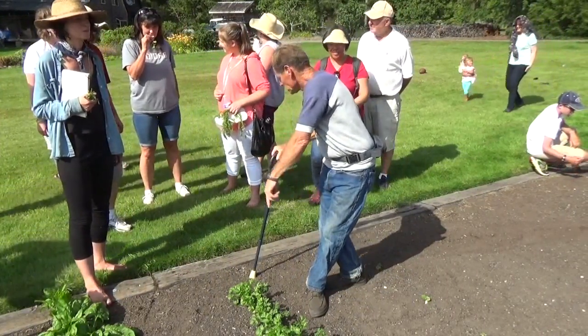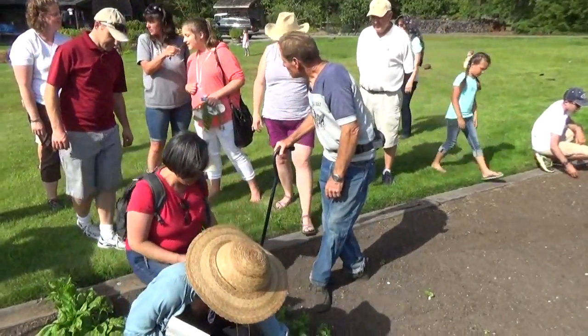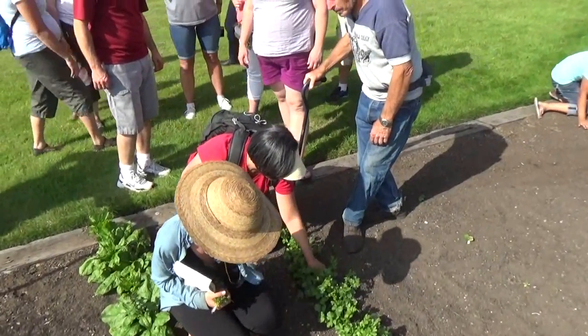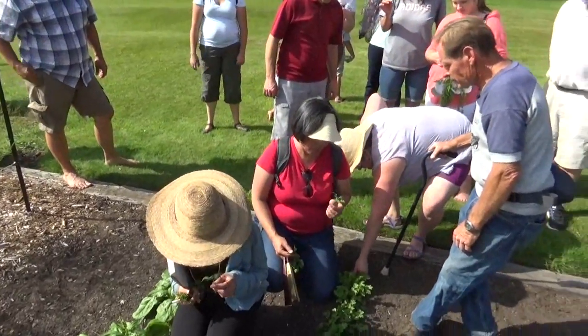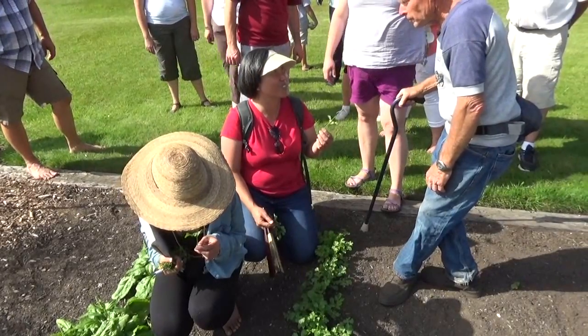Come on, pick some of this. Wow. It's like fresh. Yes. Now eat it. You know, I have to buy this every day because I cook so much Asian food. It's awesome.